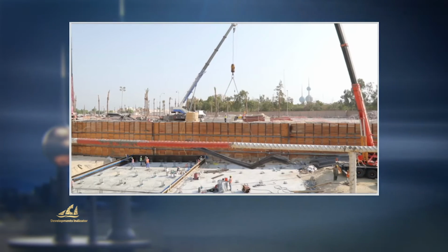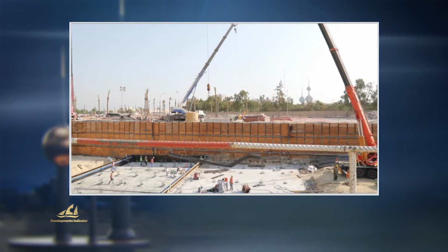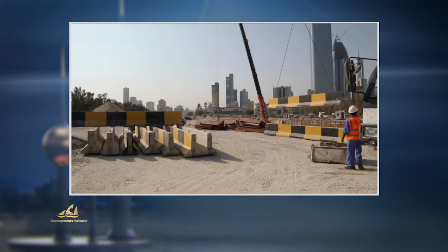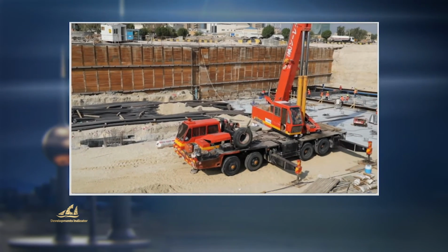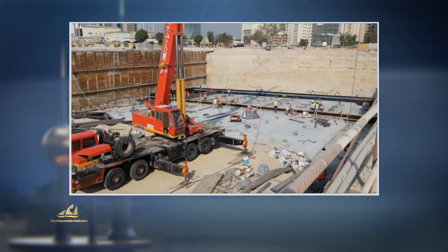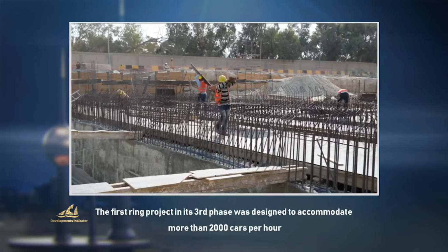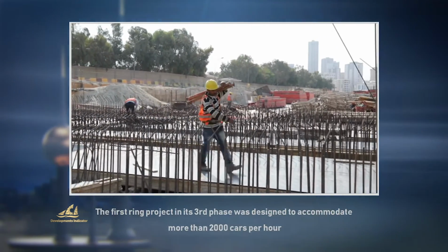The main objectives of the first ring development project are to achieve a smooth flow of traffic. It will also be a solution to traffic congestion in many areas, especially as the first ring road is one of the important and vital internal roads, which are experiencing high traffic density, especially at peak times. The first ring project in its third phase was designed to accommodate more than 2,000 cars per hour.